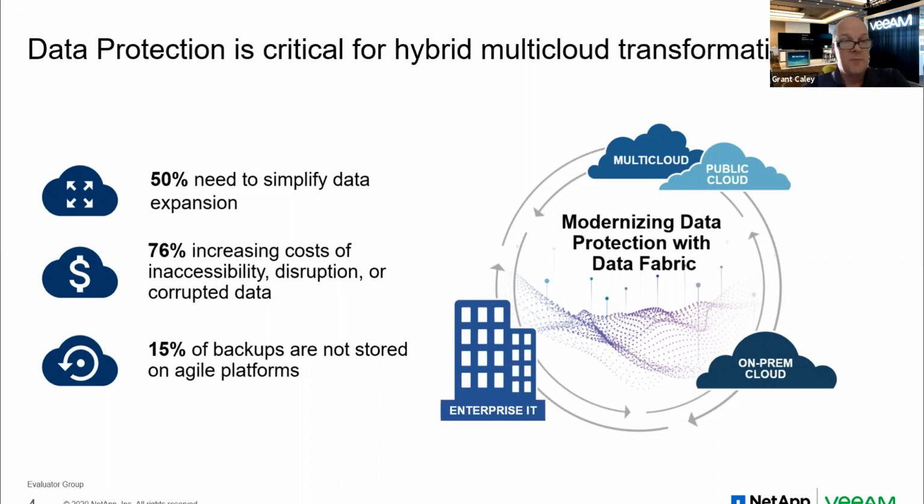And 76% of customers were really struggling with the increasing costs of inaccessibility to data or disruption to their data services, typically where data protection solutions would provide the kind of catch-all. So there are a lot of challenges, not just with scaling your data, but also with how you actually reduce the cost and protect yourself against outages in those environments.